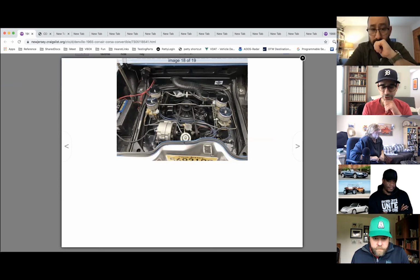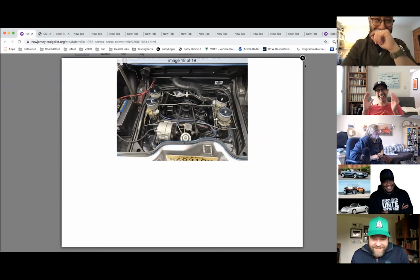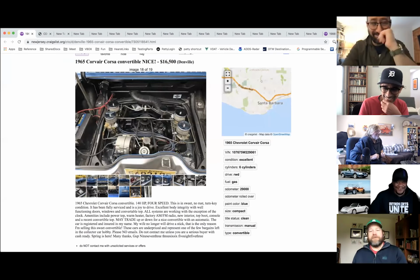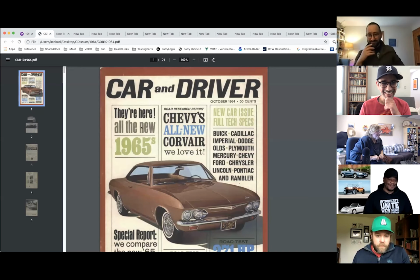You know how you can tell it's not a Porsche? They've put the battery back where the weight is instead of putting it in front. Is that the only giveaway? I'll look for that next time I go. Jonathan wins. Shopping. How do I know this isn't a Porsche?